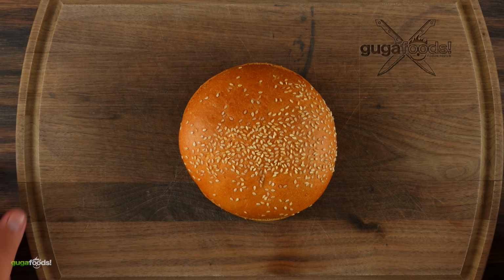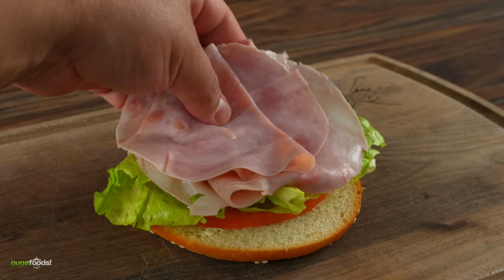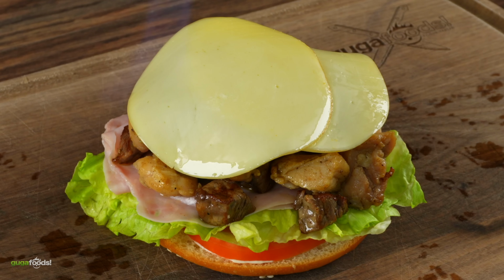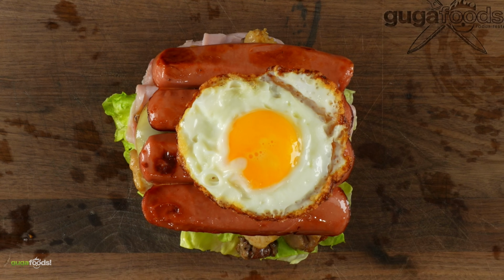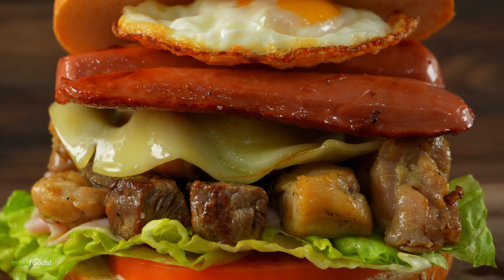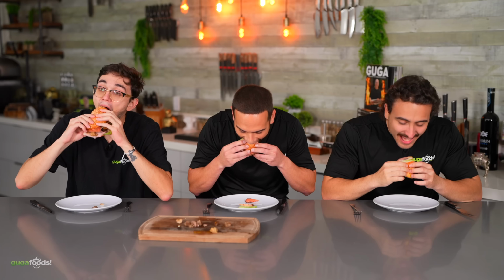It starts with a regular hamburger bun. Now lay down some mayo, followed by tomato, lettuce, ham, a generous amount of steak, followed by chicken, a couple of slices of cheese. Melt that up real good. Now add two hot dogs, a fried egg goes right on top, and finish it off with the top bun. Now this is a proper X-tudo. It is iconic in Brazil, and we all love it.